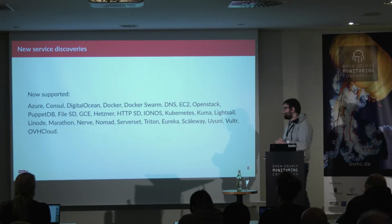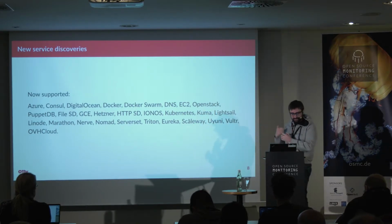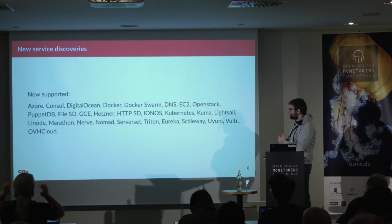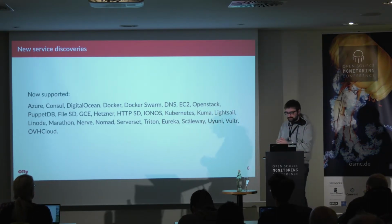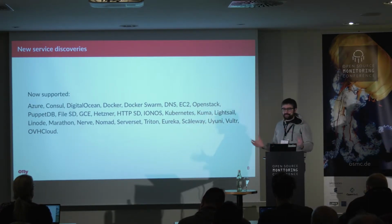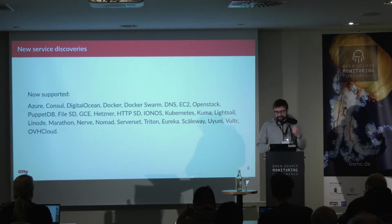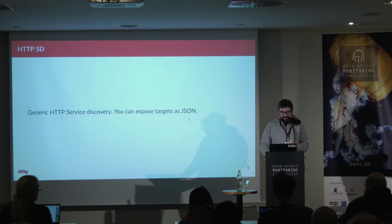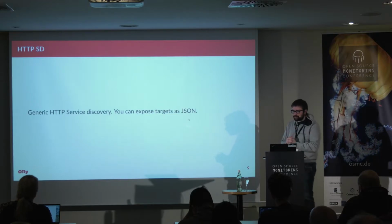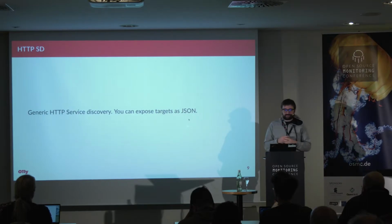And we also have more and more cloud providers, so Vultr, Linode, and OVH, which is the last one that was released last week. We have more cloud providers working on new integrations, so the list will still grow, and we are very happy to welcome all those new users and features directly into the Prometheus server. This works really well when there are nice APIs with your cloud providers, but this is not the case for all the different service discoveries.